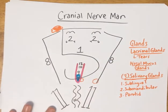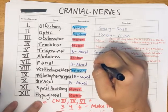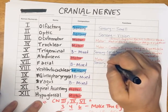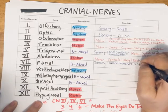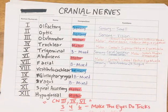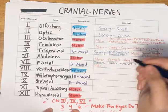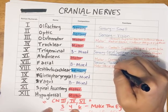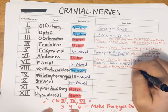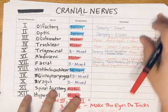So, cranial nerve 7, we're going to start with sensory. Sensory is going to be taste to the anterior 2/3 of the tongue. Taste. Now, motor. Motor control means it controls muscles or glands. It is going to control muscles of facial expression. It's also going to control your lacrimal glands, nasal mucosal glands, and some salivary glands.